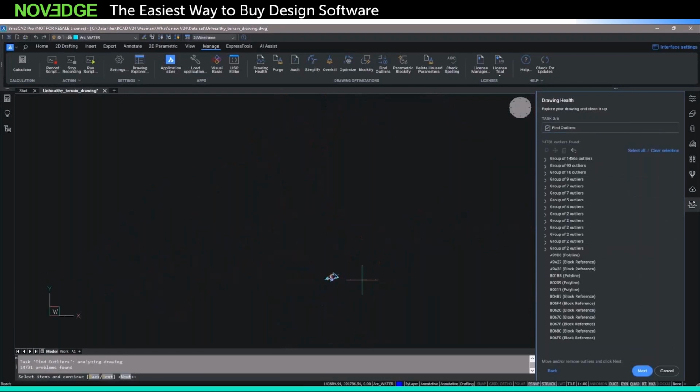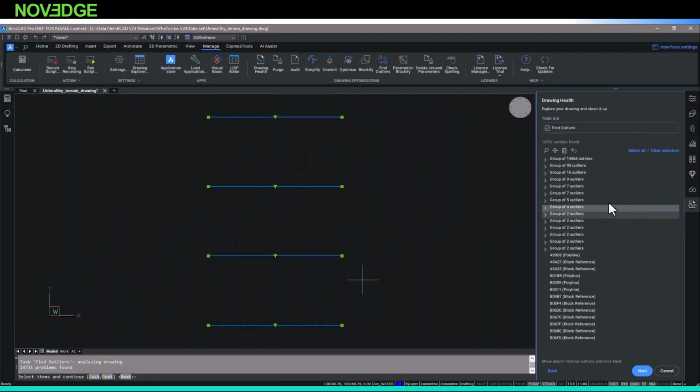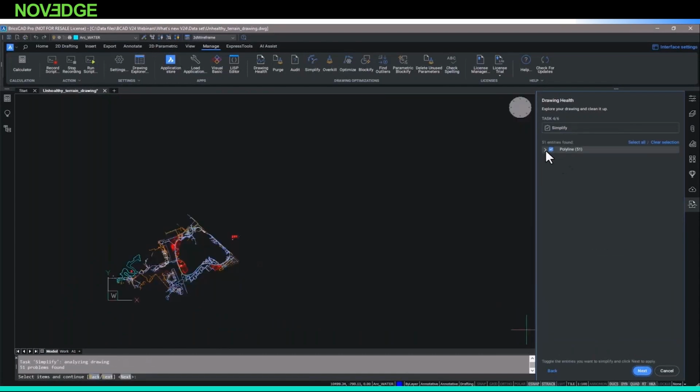And the Find Outliers functionality quickly shows us that the valid region at the origin is very far away. So what do? Well, we can select individual or all of those outliers and move them to the origin, this green spot, in one click.